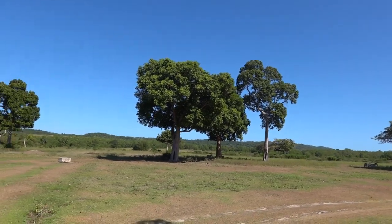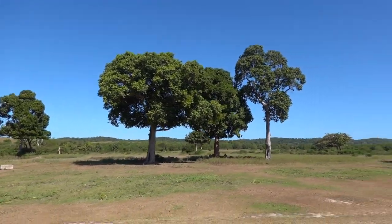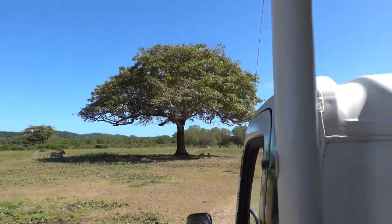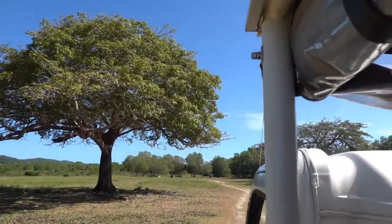See, like these trees, they've been trimmed. That's where they normally reach up and trim them. This one here. That's as high as they can reach.